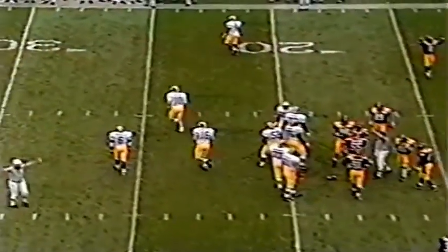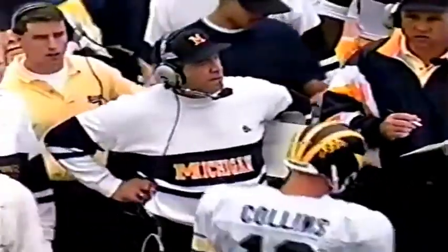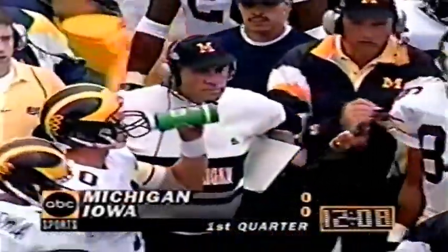Timeout called. The clock was running down. Collins elects to use a timeout. He'll talk it over with the Michigan coaches.